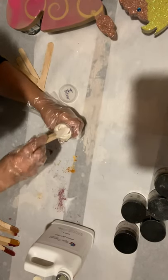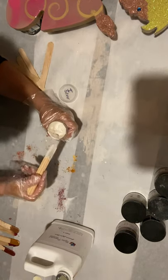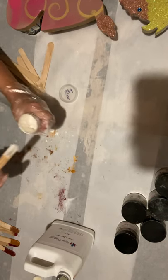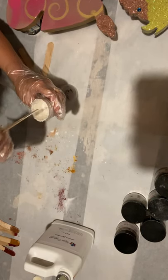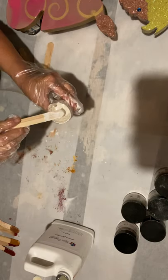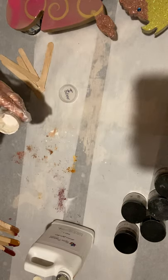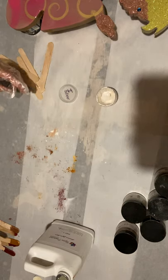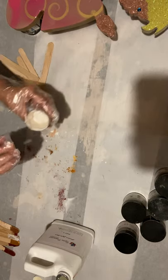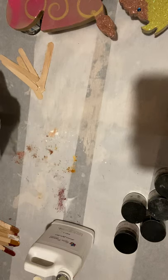But it's also like your other paste, guys. When you take the lid off, give it a stir. Take what you need, right? And then put the lid back on. Don't leave it sitting out like that while you do your piece. Even if you're going to need it again, put the lid back on because you don't want a lot of air to get in there.